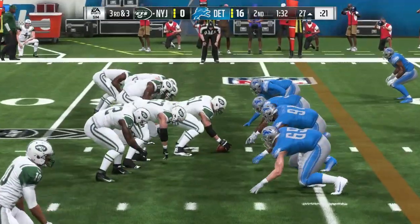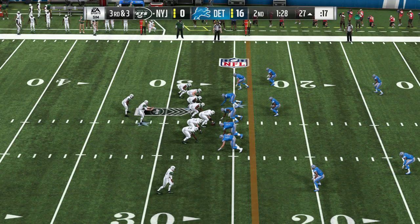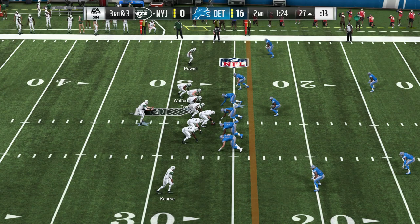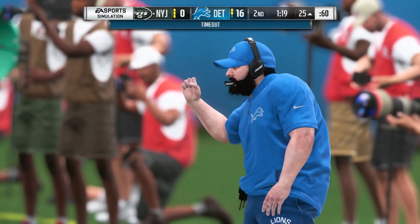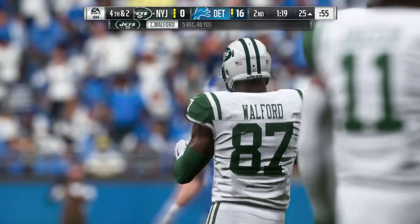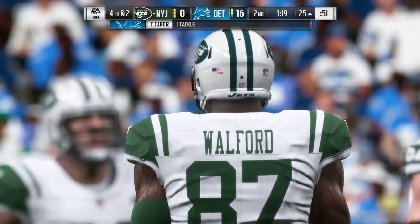In need of a conversion on third down. They had the big play to start the drive. Not much sense. To throw, it's McCown. Wolford's got it, complete. And now the Lions are going to stop us momentarily as they call a timeout, as they'll head to the sideline and talk over what to do next.